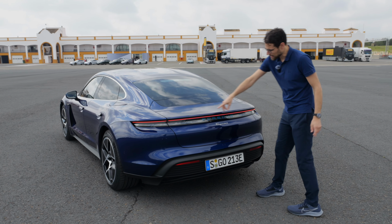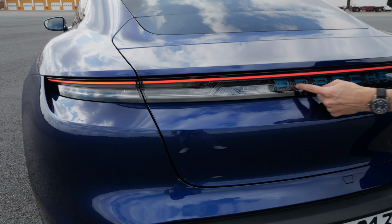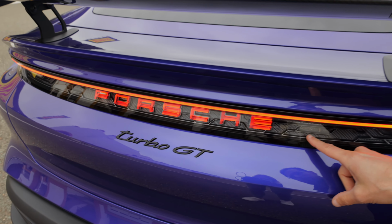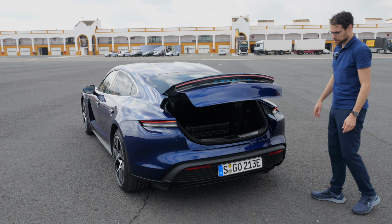Here, you can see the light strip goes all the way through. This base version has this blue Porsche lettering here. That's actually very interesting. You can now also get an illuminated logo, if you like. And we can directly check out the trunk, because this one here has an electric hatch.